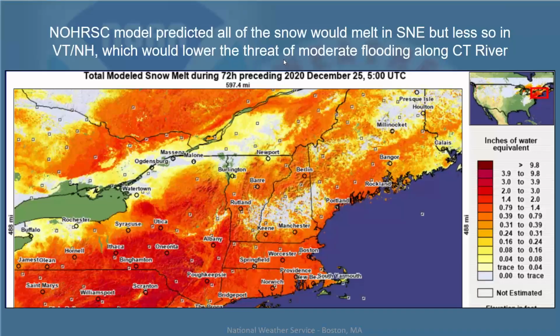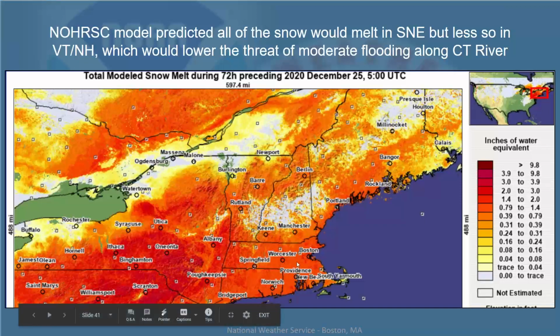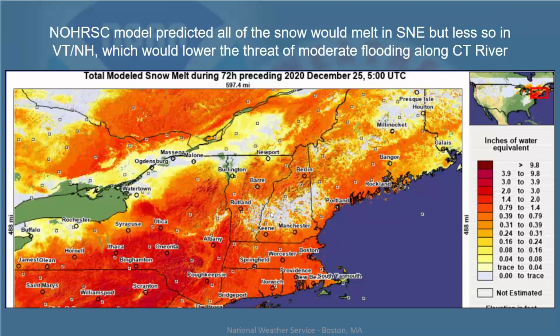So again, based on the forecast, we had strong winds, dew points coming into the 50s, temperatures maybe approaching 60. We were going to lose all our snow, which is what happened. Now, as you get further north, that would become less of an issue. But the snowfall, what we consider ripe, ready to melt. So that information is going into those rivers, and that's going to combine with the rainfall to determine how much flooding we see.